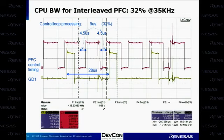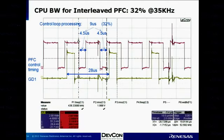Now, this is a real measurement done on this reference design. As you can see here, this is the 28 microsecond period, the 35 kilohertz PWM frequency. Doing this, we have two processes, for the first channel and for the second channel, and each takes 4.5 microseconds. So within one cycle, we end up with 9 microseconds, which amounts to about 32% of CPU occupancy. So 32% is what we end up using for the power factor correction.